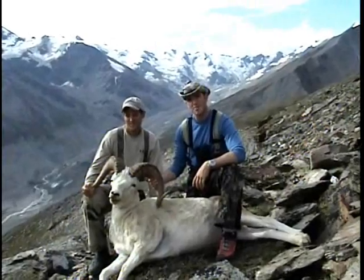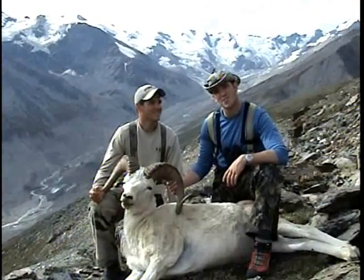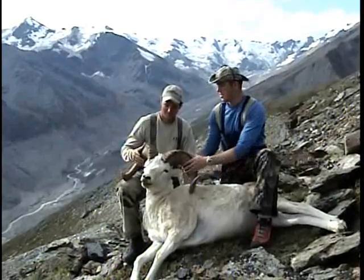All right, we're up here with the Dall sheep Danny shot. He shot it just behind us. We're guessing about 350 yards. We had to hike up here. A little bit of a hellacious hike, but you can see we got a dandy Dall sheep.